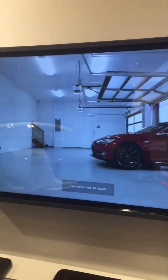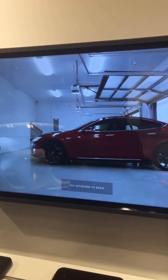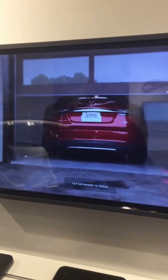As you can see, this car was pulled in right there. It opens the garage for you, and then it starts creeping inside the garage itself. Then it closes the garage for you. Never have to worry about that.